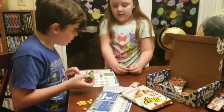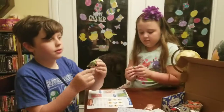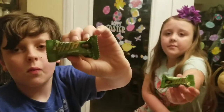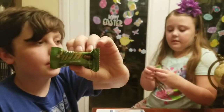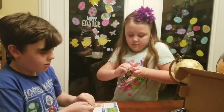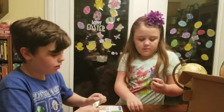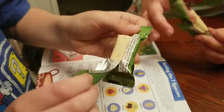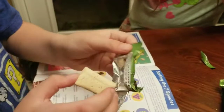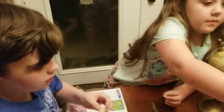Okay, next we're going to do the mini pistachio halva. You see? Mini pistachio halva. They have two of them, so we'll split them both in half. I'll split yours with you. Have you guys ever had pistachios? Yeah, they're good. They feel kind of like dough. Looks like nougat. Take about a half, and I'll have the other half. Oh, neat. One of these is Daddy's. Thank you.